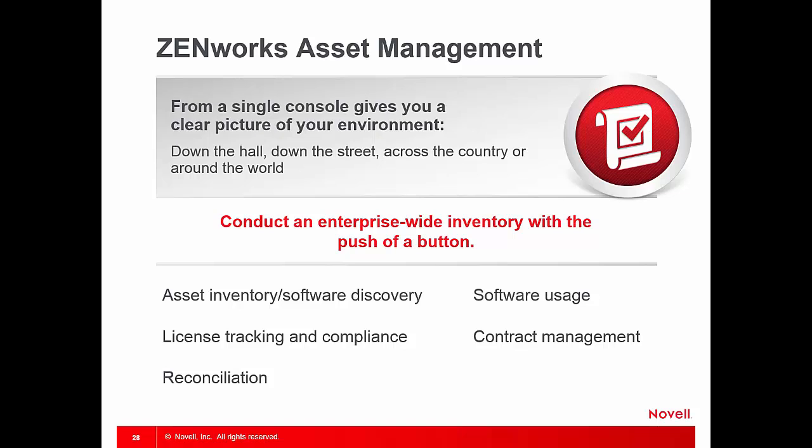Bottom line, ZENworks Asset Management provides a versatile collection of recognition, operation, and reporting features that work together to give you a clear picture of your environment. It can report on asset state from requisition through retirement, minimizes risk and exposure due to non-compliance, and accurately reports on all licensed software titles in the enterprise.